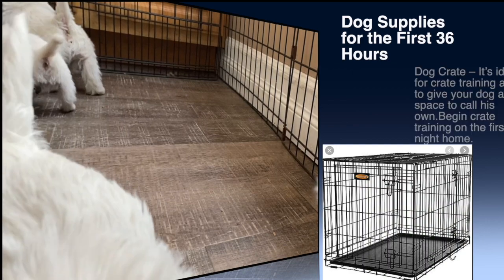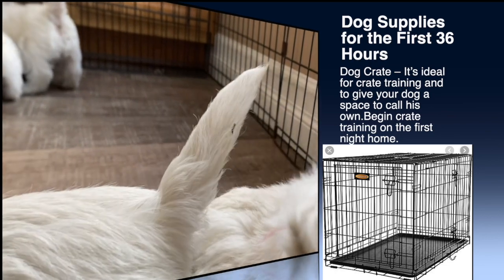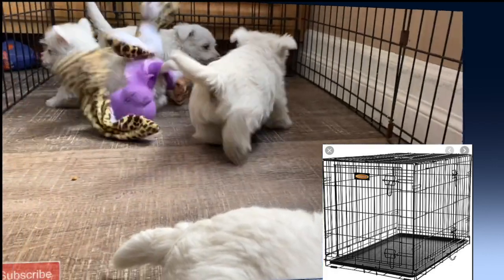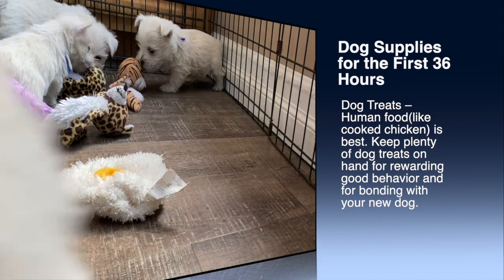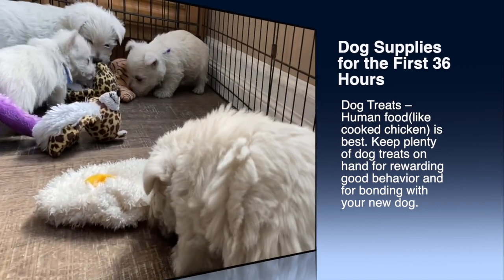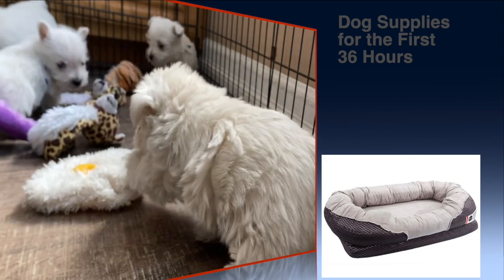Next thing you're going to need is a dog crate, like his bedroom, a place where he can go to feel safe and comfortable. Next thing on the list are dog treats. Reward him whenever he has good behavior. Next thing we're going to need is the dog bed, so he has a comfortable place to feel at home.